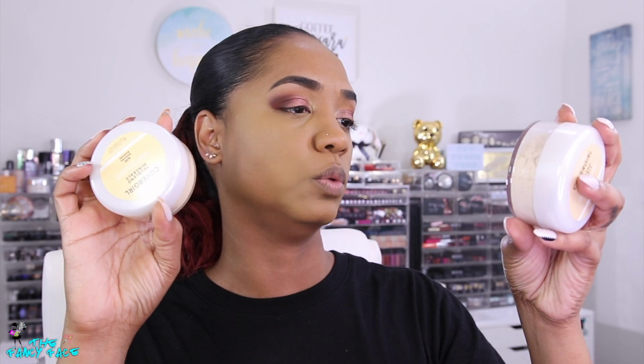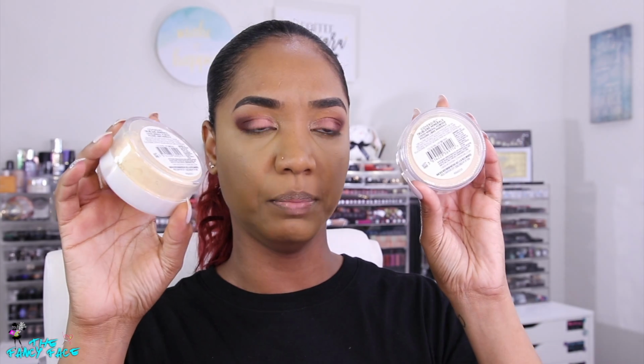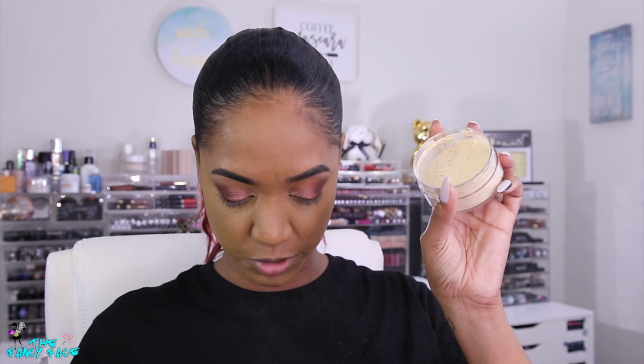Now they have 2 loose powders that they sent as well. So we have translucent and a banana. Are there other shades to this? I don't know. We're gonna try the banana one because, you know, it's something to do. Oh, it has a little puffy puff in here. I don't use those. It is the regular sifter type jar. It actually looks like my La Prairie powder.